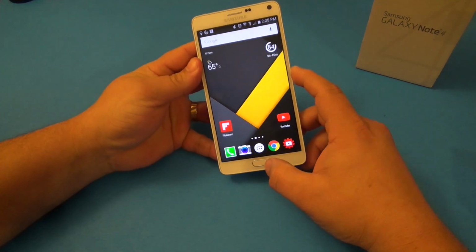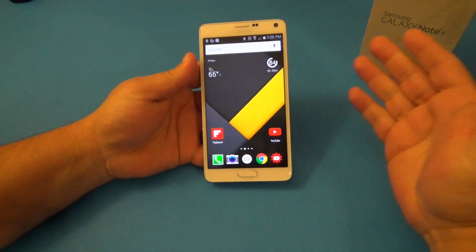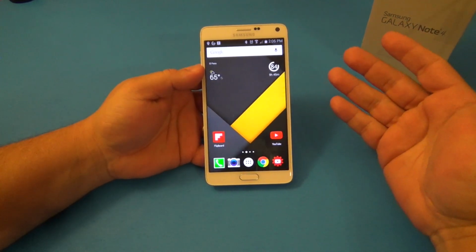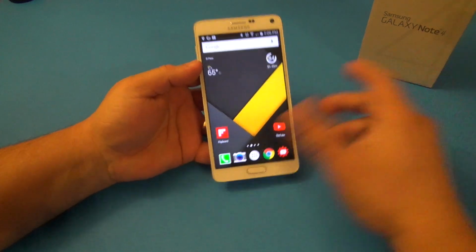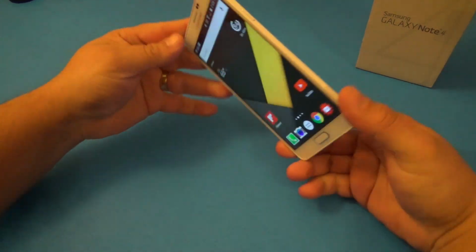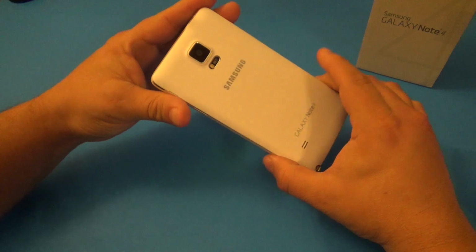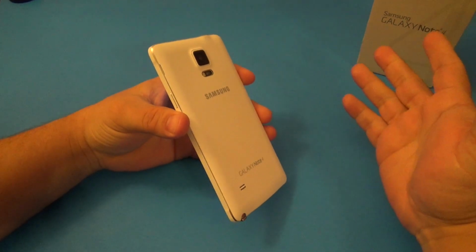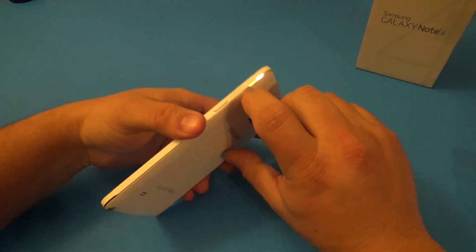This phone is very fast. The spec is, I think, the Snapdragon 805, a quad core clocked at 2.7 gigahertz. It has 3 gigabytes of RAM, and one thing that I truly love about this phone is that it has 32 gigabytes of internal storage.